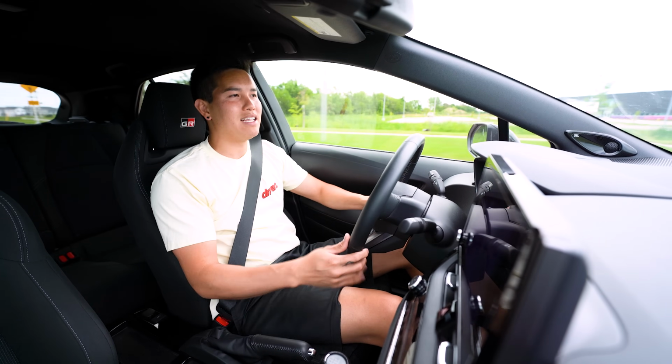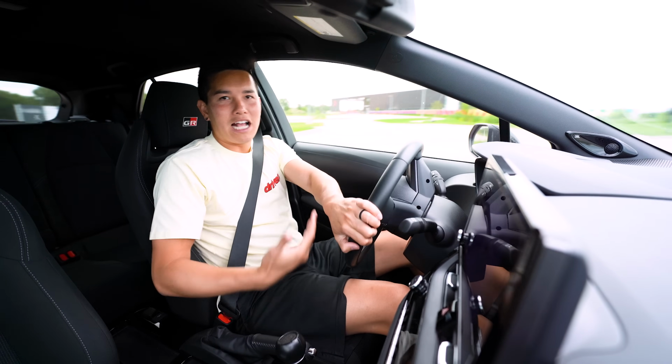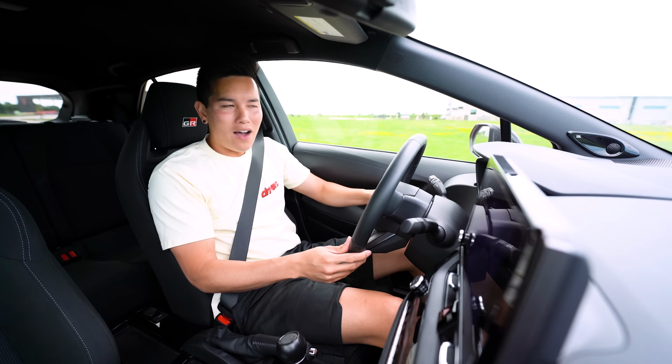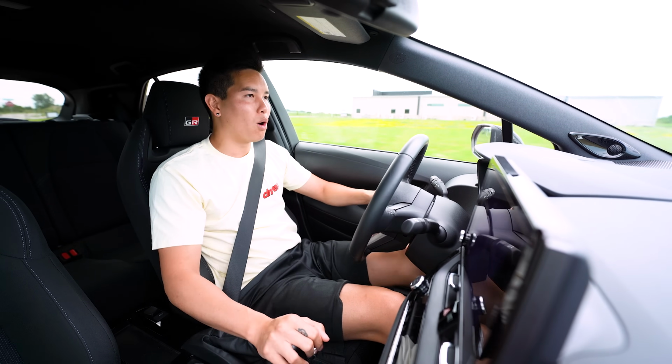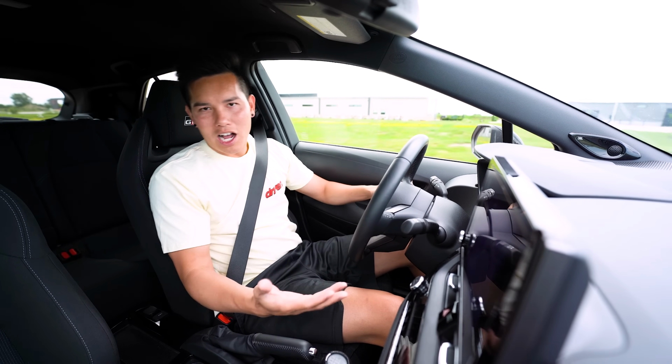So for the past few days, I've been driving it around to try and figure out whether or not I actually want one, and if it's worth going through the process of trying to find one at a reasonable price that's not ridiculously marked up. So let's take this thing back to the shop and talk more about it.